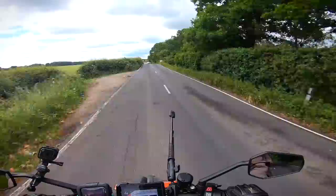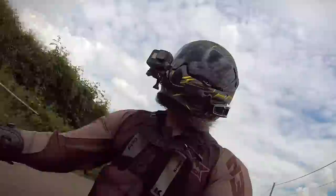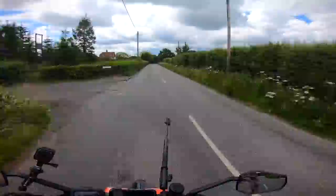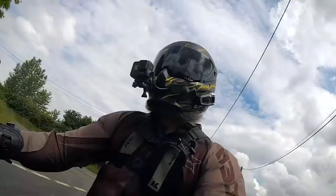Look, nationals. Gotta be careful, because even that little bit of acceleration will have you at stupid speed. So there we go, that's our slot. 60 miles an hour, fourth gear, trundling along. It wants to go, you can feel it wants to go, but it's still well mannered.